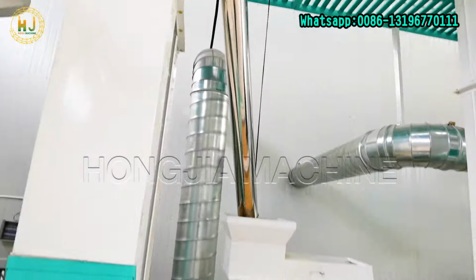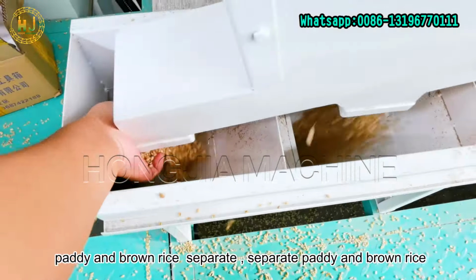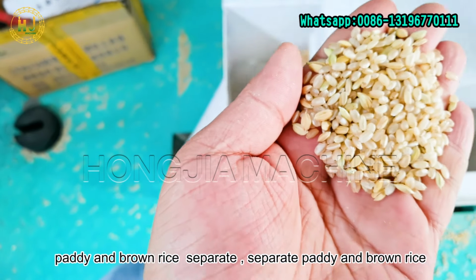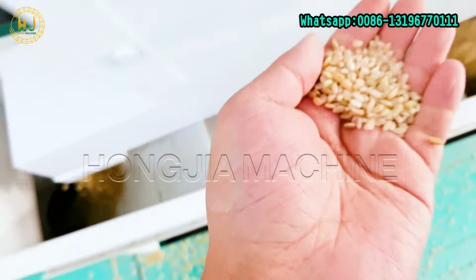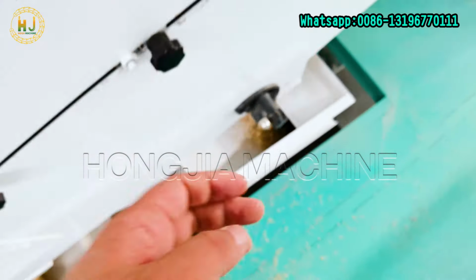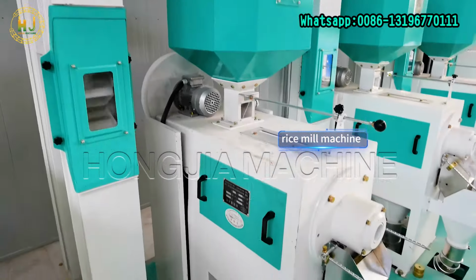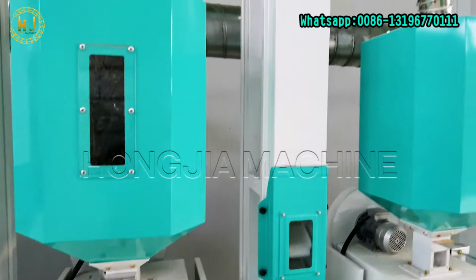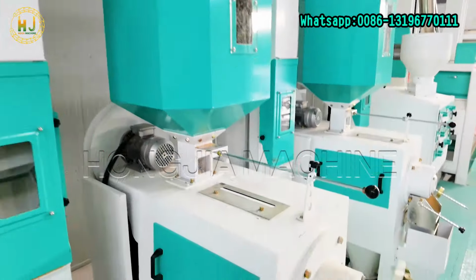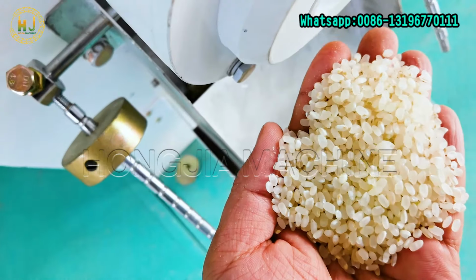This is the paddy and brown rice separating machine. It can separate paddy and brown rice. Paddy will come back to the paddy huller machine, and the brown rice will go to the next rice mill machine. This customer uses 3 sets of rice mill machines. For more sets of rice mill machines, you can get higher rice capacity.